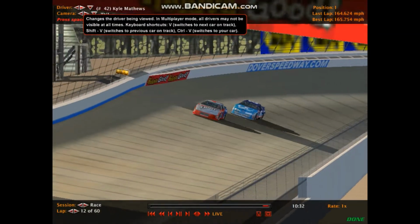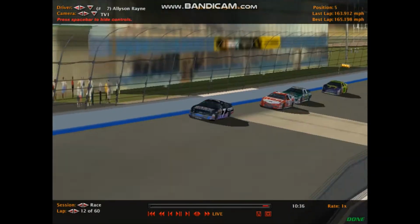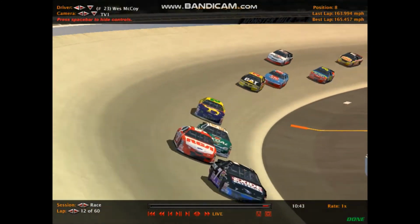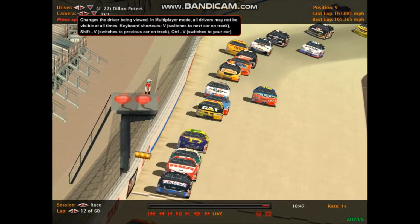Chevrolet and Pontiac in 1st, Ford in 2nd. Then you got Chevrolet 3rd and 4th, and a Ford in 5th. Laura Chung right now runs in 6th position. 7th is Matt McIntyre. 8th is Wes McCoy. 9th is Dylan Poteet, and 10th is Mike Becker.